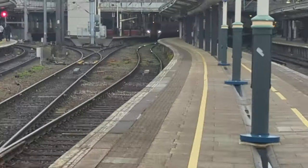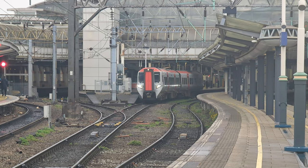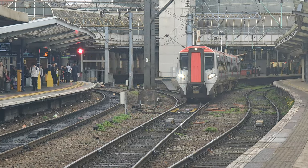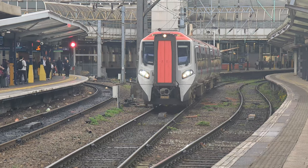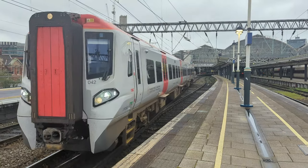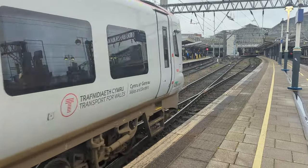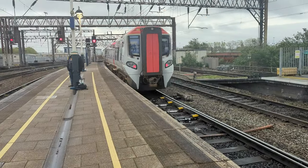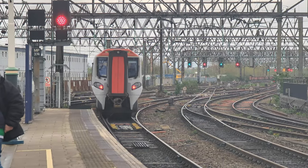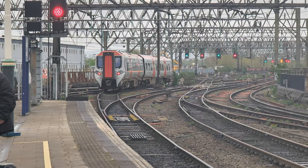And if we turn right down there, a Transport for Wales class 197 is leaving. That's the one I got on to get here actually, and that's going back down to Carmarthen, I believe. That train was very crowded coming down here, believe me. I had to stand up the whole time, all the way from Shrewsbury.